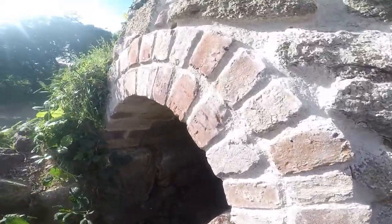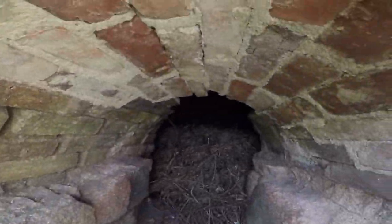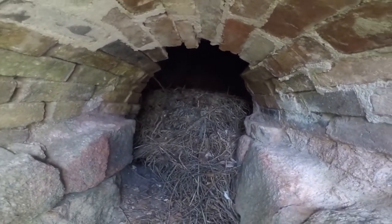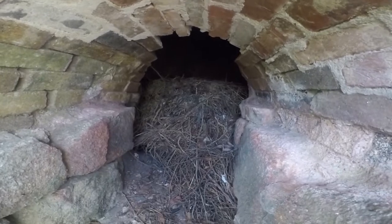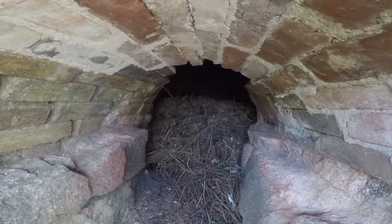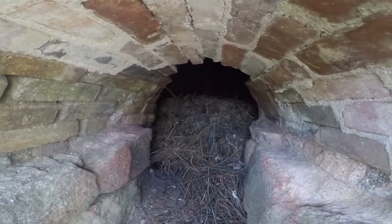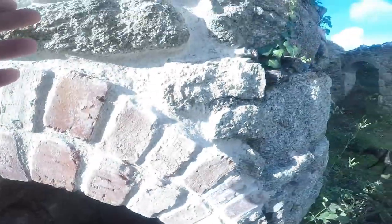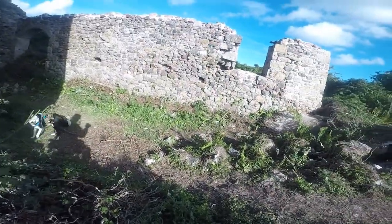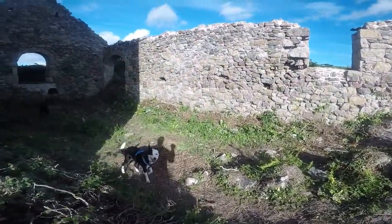Wow, now it looks like we've got some sort of fireplace here as well, which is pretty impressive. And I'm not going to go in there because I don't want to get filthy, but lots of material deposited by many years of birds, I expect. And just there we go, got the two dogs. Two dogs, well, double the fun, I'm guessing.